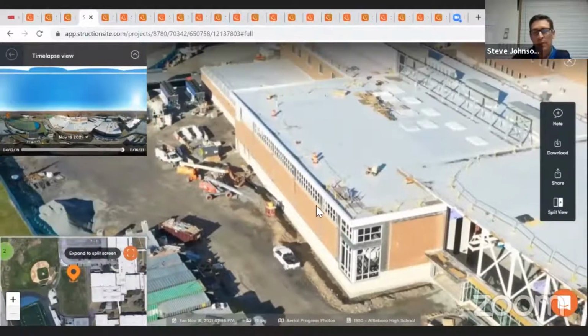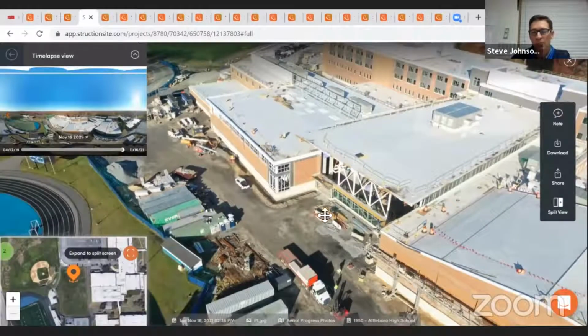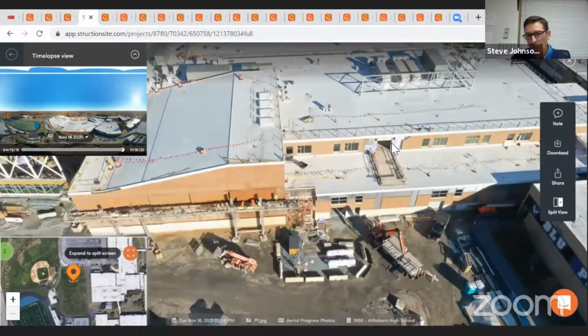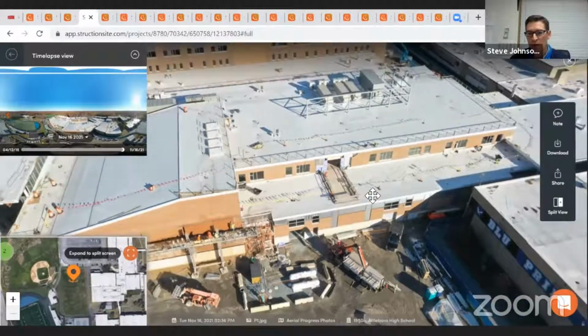A lot of progress made. This is the gym building. A lot of these frames are in now, and they'll be glazed. This corner unit is in progress right now. The mason is doing their final wash down on the auditorium on this side. And we're going to be closing up this loading bay as well over the next couple of weeks.